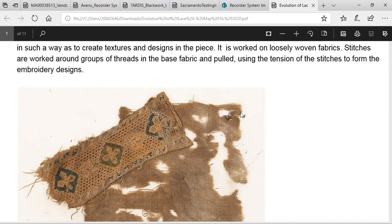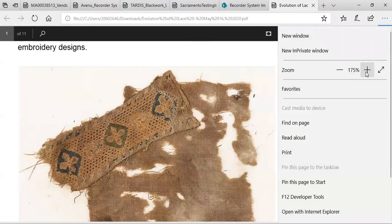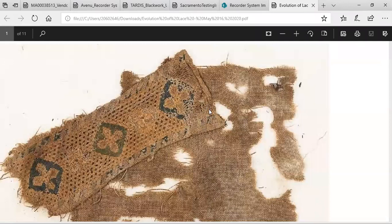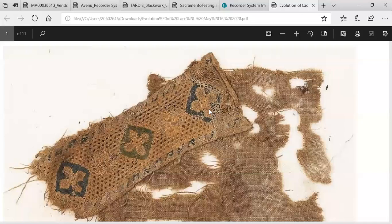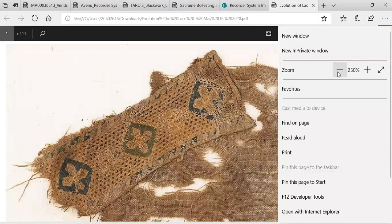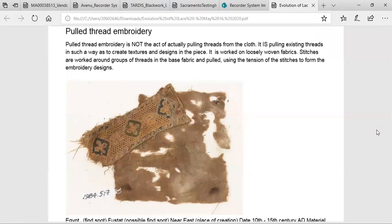Embroidery was added to it, but adding some of these textures that you can get with pulled thread embroidery was, to me, one of the very first early styles that we could get. You can see that pulled thread is really the act of distorting the weave of the fabric, right? It's pulling different threads together in such a way that it creates patterns and backgrounds and textures. That's what pulled thread really is. There are a lot of really early styles of pulled thread.